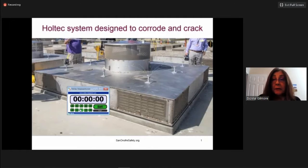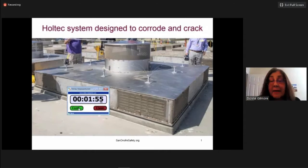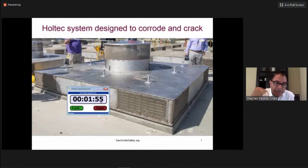I've been studying this issue for over a decade now. Hold on one second, Ms. Gilmore. Are you representing a group? San Onofre Safety. All right, state that again. Staff, please set the clock to 6 minutes. The group representatives will have 6 minutes each. Hold on just 1 second, Ms. Gilmore. All right, please proceed. Thank you.